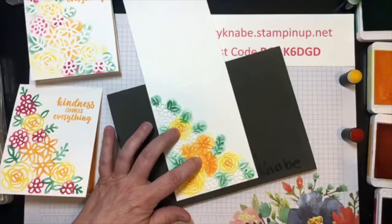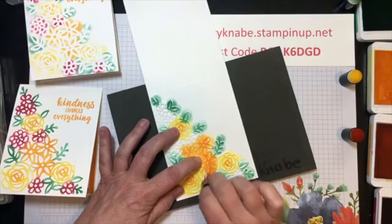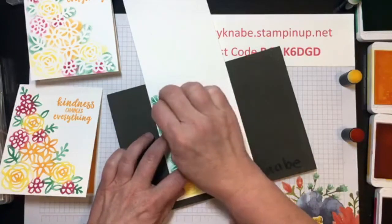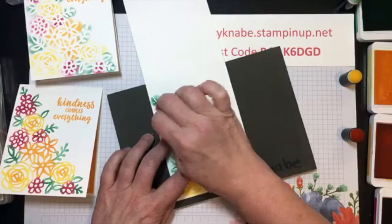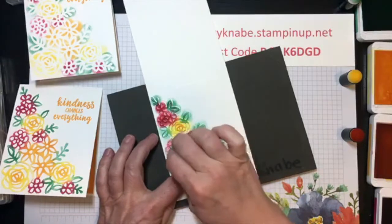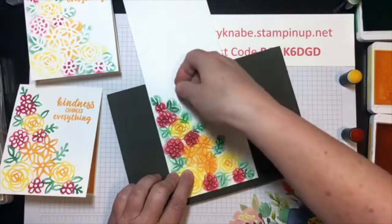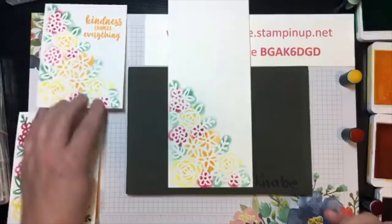Okay, so now I'm going to use Melon Mambo and finish out the rest of the flowers. And you can do this with any colors. Joyce Lutterby, I'm sure you would do this with Highland Heather and Gorgeous Grape. The yellow would be pretty with that. And of course, we have lots of gorgeous greens to use. Okay, and I think I got it all. And now I'm just going to lift this up. Okay, and this is the beginning of one card.